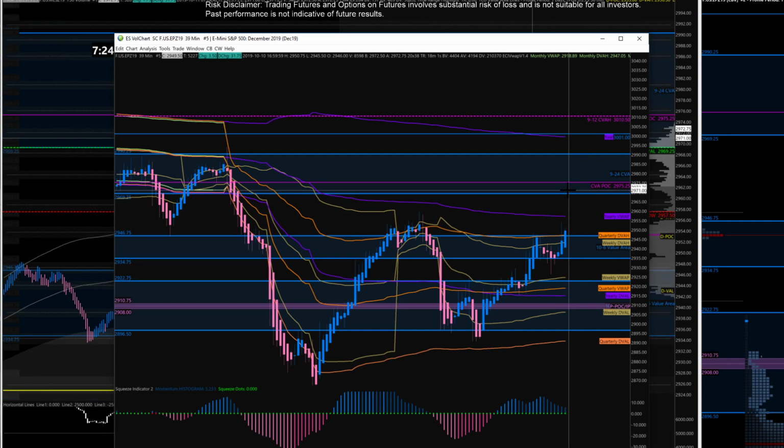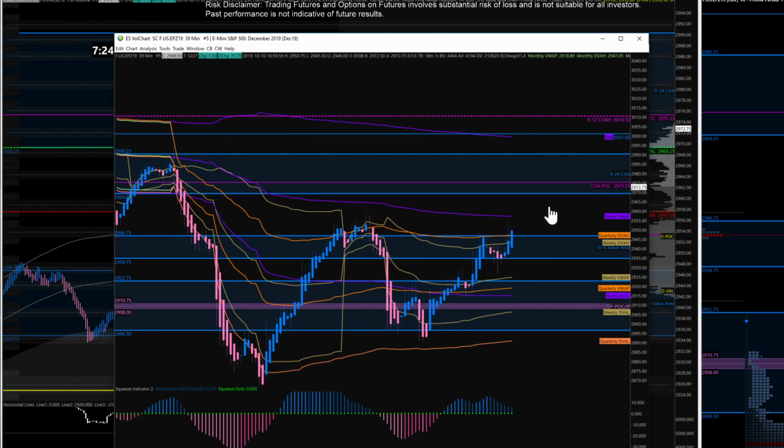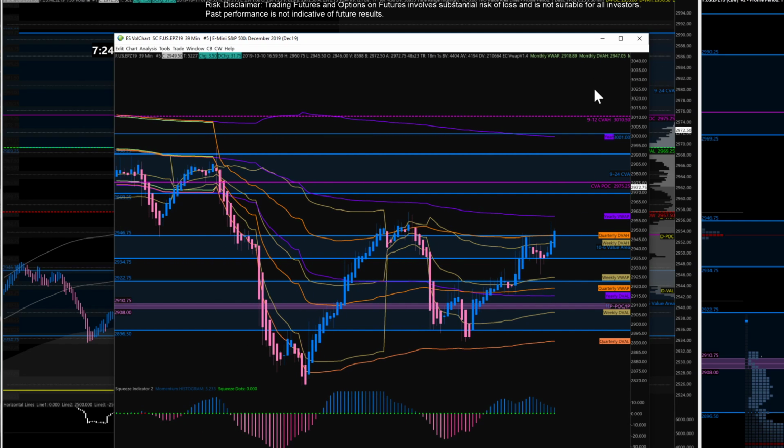So could we see a pullback to the yearly VWAP and then have it kick back off? Absolutely. Do I think without any massive fundamental catalyst, we're just going to keep rocketing and rocketing to the top of the yearly VWAP? It's unlikely. And then obviously this is a new tool I've been playing with. I don't know as much about it, so I don't want to make any trading decisions off of it. But if I'm reading it correctly, the squeeze is showing that we are kind of starting to tilt back down, but it's kind of indecisive at this point.